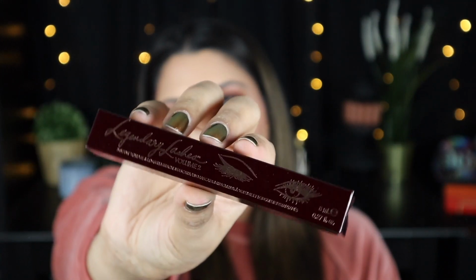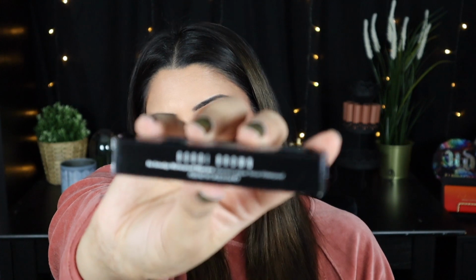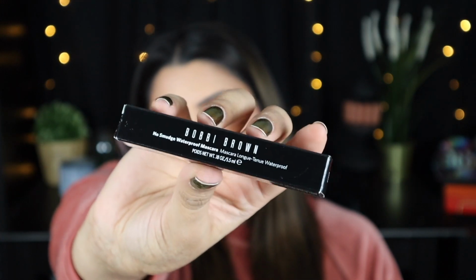So this is Charlotte Tilbury Legendary Lash Mascara. Now this hasn't been opened because I always have new mascara sitting around, and I just don't open them because I don't want to have them go bad. The other one I have is by Bobbi Brown. This was recommended to me by Annie. She has a Mimosas and Makeup Instagram page, and she talks a lot about ingredients. She's very knowledgeable, so I trusted her opinion, and I still haven't tried it. I'm sorry, Annie. Don't get mad at me, please.